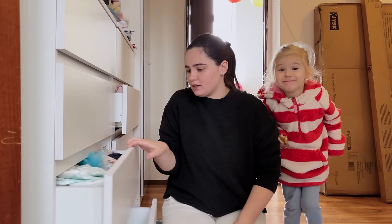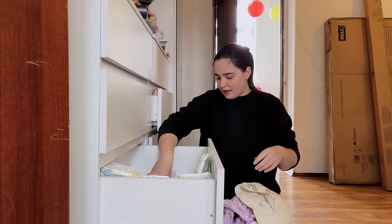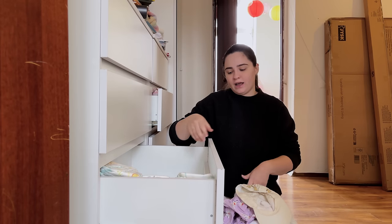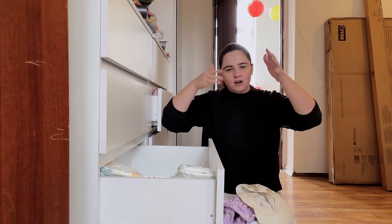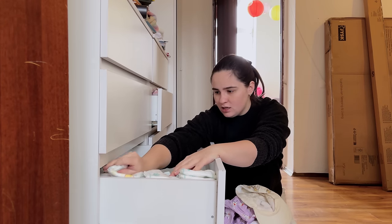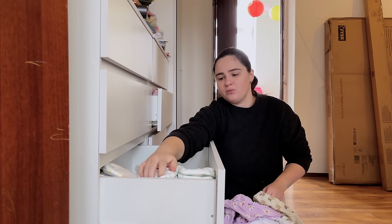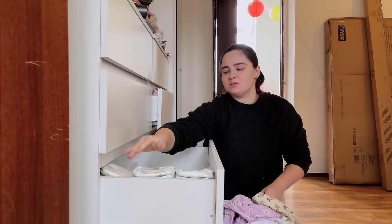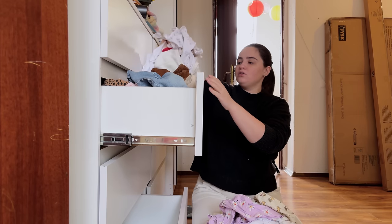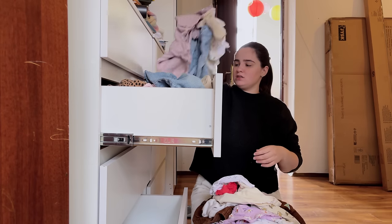I also have, in these wardrobes, a bunch of clothes that are either too big or too small for Agatha, too big for Adeline, you know, clothes that are in between children's sizes. But I want to keep them because children grow fast, and if clothes are in good condition, I usually pass them from the oldest to the youngest. Sometimes our friends give some clothes from their kids, and if they are also in good condition and fit my kids, I keep them just in case.